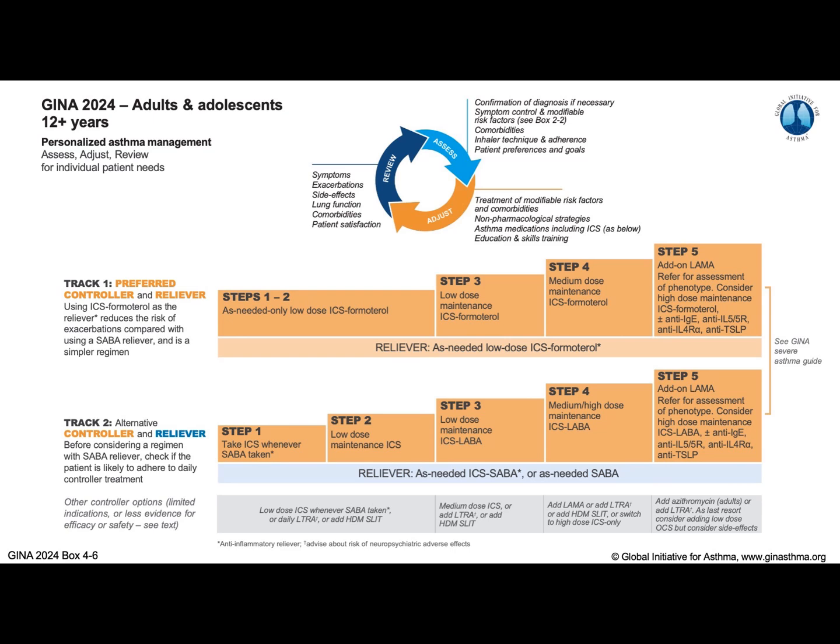This is the GINA 2024 stepwise approach in the management of asthma. There are two tracks, track 1 and track 2. Track 1 is what we call the preferred approach, while track 2 is the alternative approach. Track 1 makes use of a controller and reliever treatment in one inhaler, while track 2 makes use of a controller and a reliever separately, meaning the controller makes use of one inhaler and the reliever makes use of another inhaler.